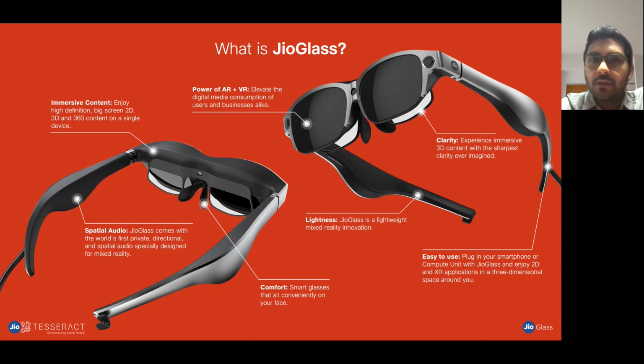And the three key features I would like to highlight here, obviously, is the form factor. We have really innovated on the form factor here because a lot of feedback from the market was that they are not able to wear bulky devices for a very long time. I won't name the devices, but we wanted to have a sleek design, and I think it's here. It's only close to 110 grams on your head as compared to any other VR headset, which is almost 500 grams on your head.